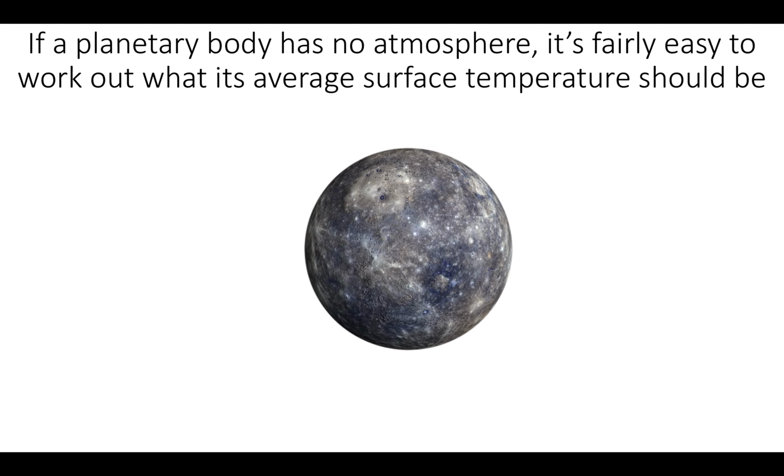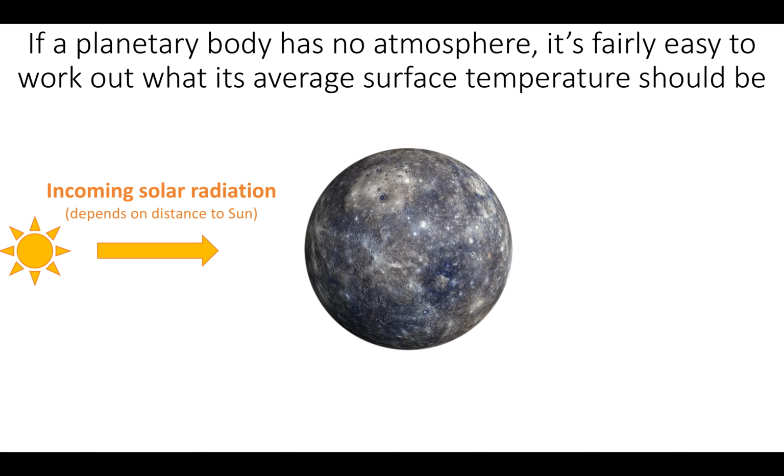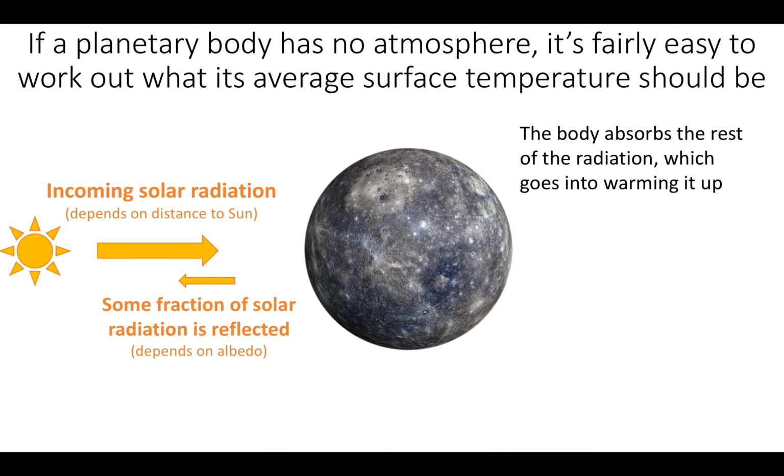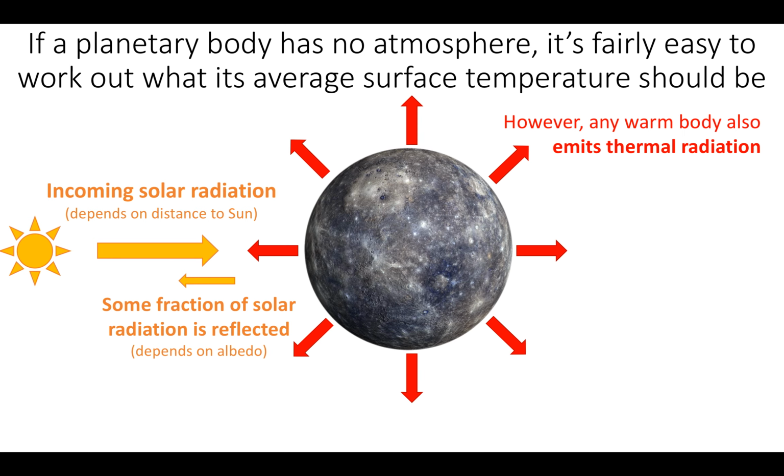Now, if a planetary body has no atmosphere, it's fairly easy to work out, or at least estimate, what its average surface temperature would be. We have to consider the incoming solar radiation, which, as we just said, depends on the distance to the sun. And then we have to realize that some fraction of that is going to be reflected. Now, the amount that's reflected will depend on the planet's brightness or its albedo. A high albedo means that lots of solar radiation is reflected. The body absorbs the rest of the radiation, which goes into warming it up. However, any warm body also emits thermal radiation, and that's true of you and me as well. The amount emitted depends on the surface temperature.